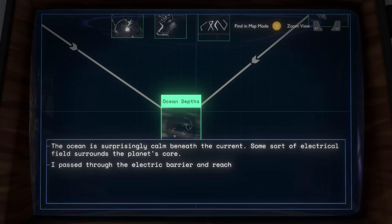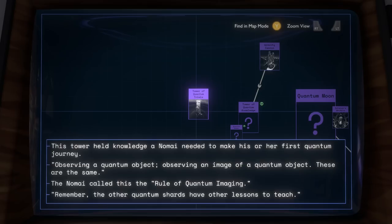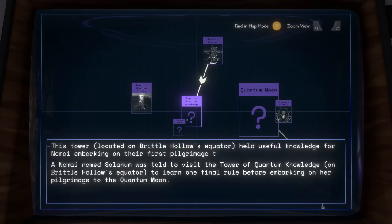I passed through the electric barrier and reached the coral forest at the planet's core. Right. And then also, we completed the Tower of Quantum Trials. Remember, the other quantum shards have other lessons to teach. So there was the Tower of Quantum Knowledge. This tower, located on Brittle Hollow's equator, held useful knowledge for Nomai embarking on their first pilgrimage to the Quantum Moon.